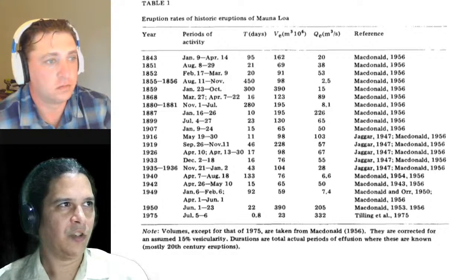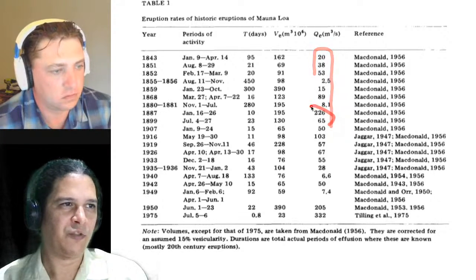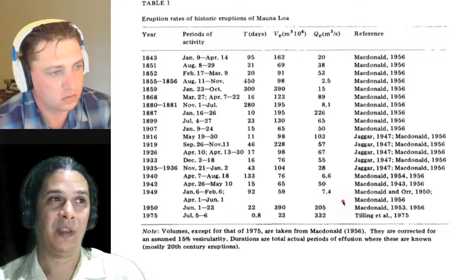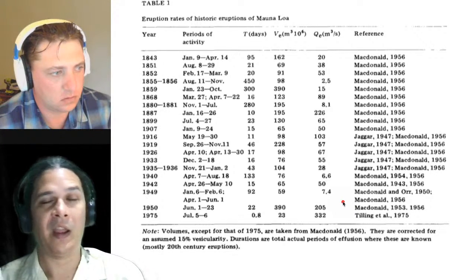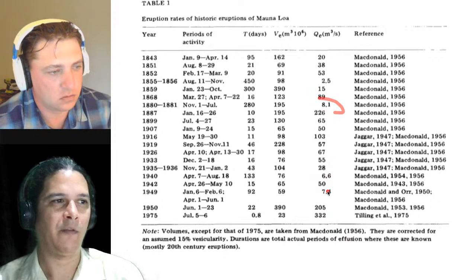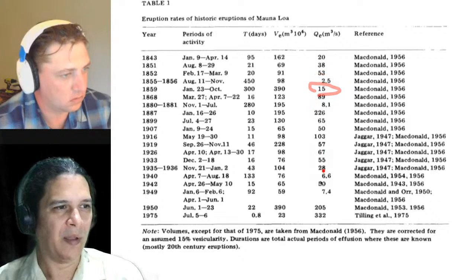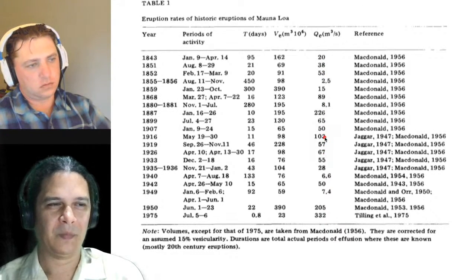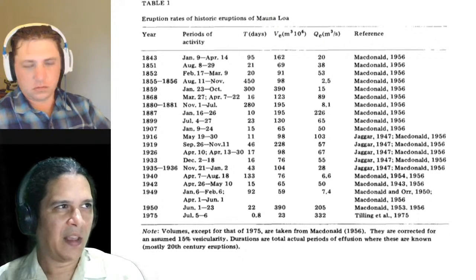And so that's essentially it. Mauna Loa, you can see, is usually in the tens and does get to the hundreds as well. But rarely is it under 10. There's only a handful of times where it ends up coming in under 10 cubic meters a second. So that's why we think of Mauna Loa as being one whole order of magnitude larger with its flows than Kilauea on average. Certainly it can range into the Kilauea range, right? There's a 2.5, there's a 15. But a lot of times you see a lot more of these 20, 40, 50, 60, 90 values than you do on Kilauea. And yeah, that's what we have to say on the eruption rates here.